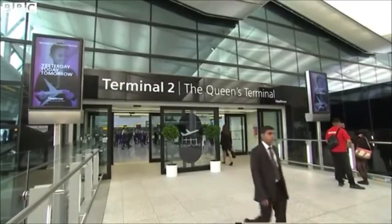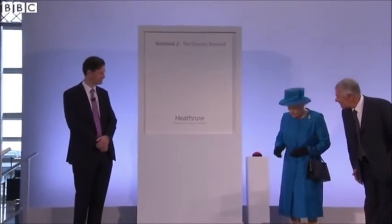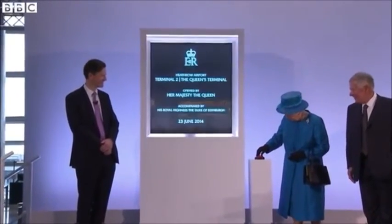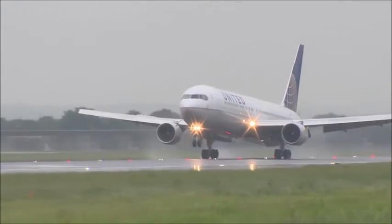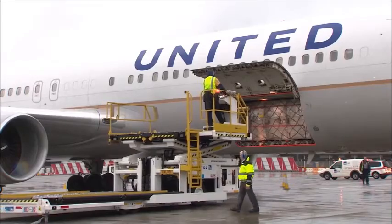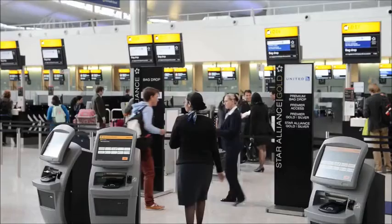On June 23, the Queen and the Duke of Edinburgh officially opened the new terminal. The soft opening 3 weeks earlier had been a success. A United Airlines flight from Chicago had landed and was the first to taxi to the new terminal. Heathrow had taken the operational reins and the terminal was operating as planned.